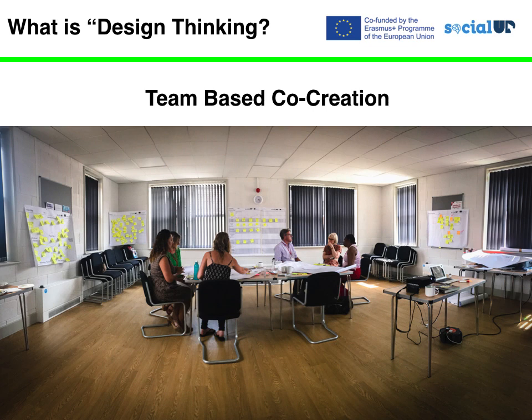Design thinking is based on team-based co-creation. Here you can see a pilot workshop that we ran in Bristol in the UK with a small team who were using these tools developed within the SocialUP Design Thinking Field Guide to develop social entrepreneur solutions to societal challenges. It's a room based on creativity. There's plenty of space. People work together. They're not working at the desk.